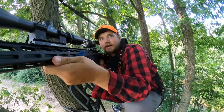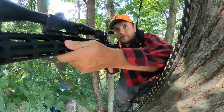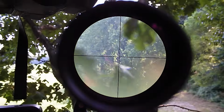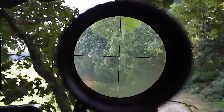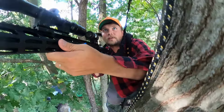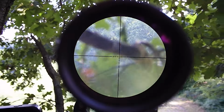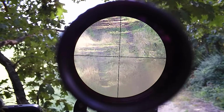Still can't see down the lane that way much. But over here, I can see down the lane good, because I trimmed, found my branch here. Wish I could have trimmed this branch just a little more. It's hard to see it in the camera. The scope doesn't give it justice, but when I'm standing up, that branch right there is in the way. But I still have some shooting lanes all the way down there.